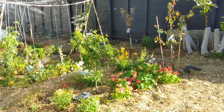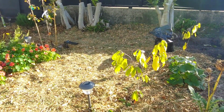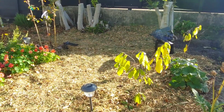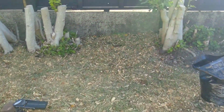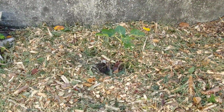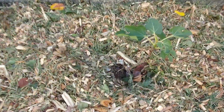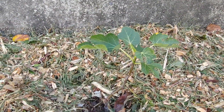Okay, so that is my Shiro plum, Asian pear. These are my two pawpaws that are going to get transplanted to another area. So this is my newest fig. I've made, I don't know if you can see here, a little well inside so that the water can collect and go straight to the roots.